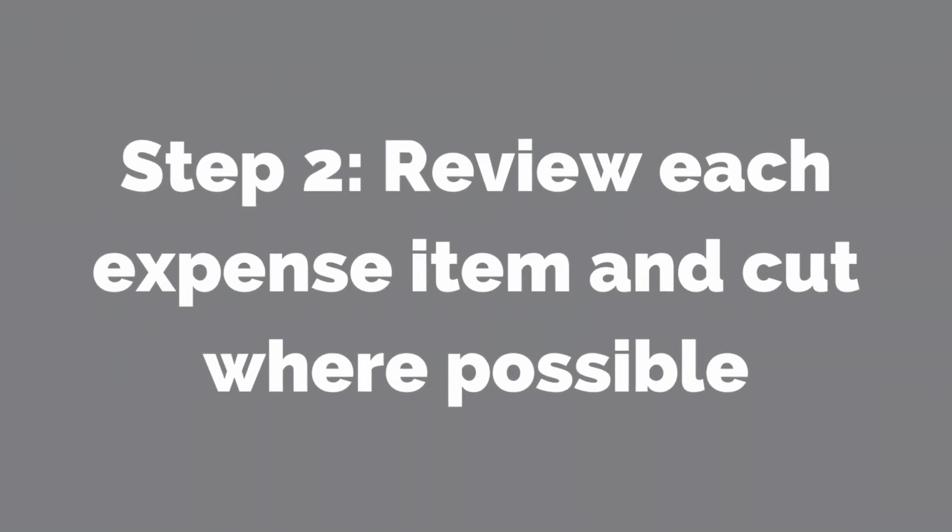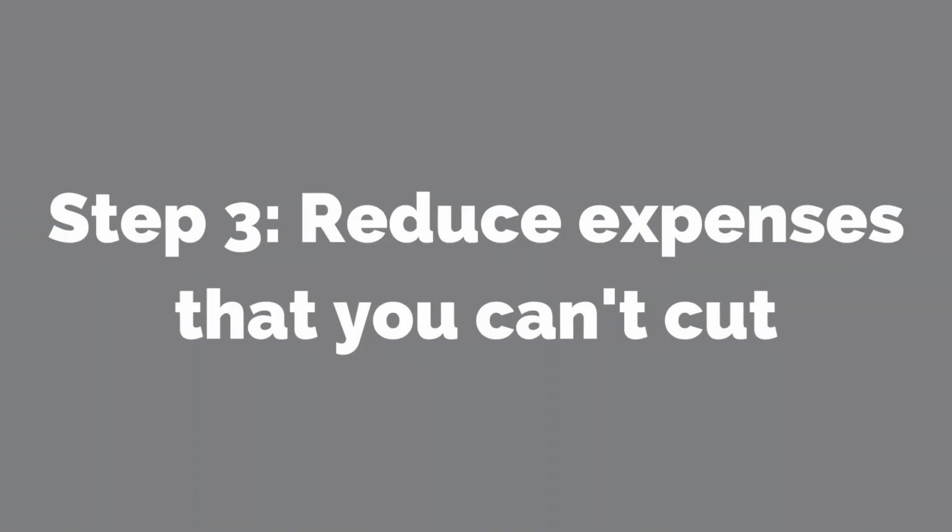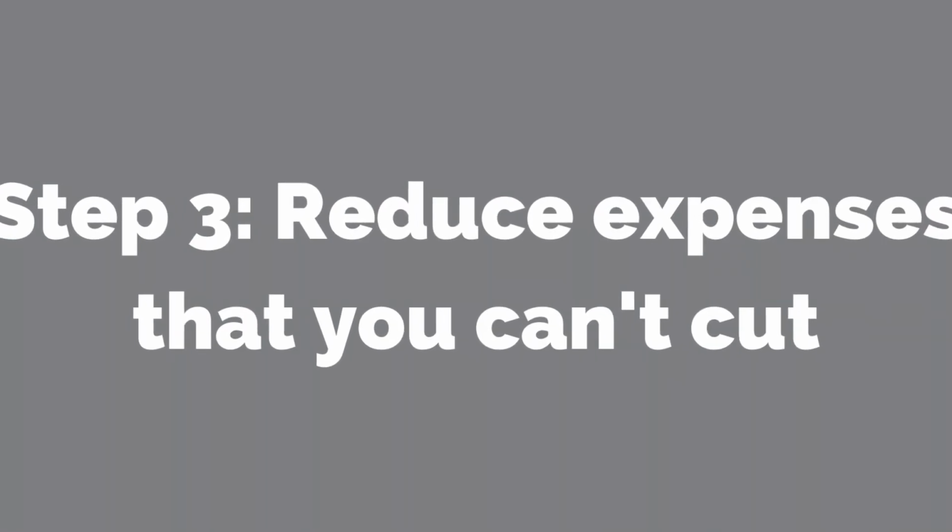Once you do this, then step number 2 is to review each expense item and cut where possible. You'll be surprised once you have all your expenses in front of you that some of them you might not really need and you can just quickly cut them. Once you complete step 2, then you can move to step 3, which is reduce expenses that you can't cut.